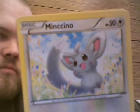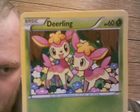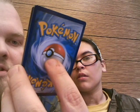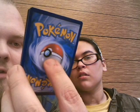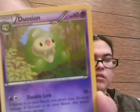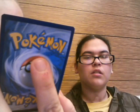Schnabel. Bronzor. Minccino. Deerling. Where is Sawsbuck? Kabuto. Foil. Mothim, with an ability: as often as you like during your turn before you attack, you may move one damage counter from one of your Wormadam to another of your Pokemon. Okay. He's probably my rare in this pack. Another Mega Catcher. Duosion and ta-da! Kangaskhan. Tiny Punch and Mega Punch. Yeah, that's gonna help. Alright. Start off with your pack. Let me put mine away.